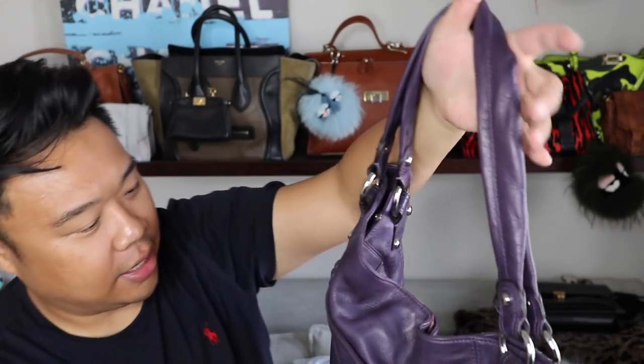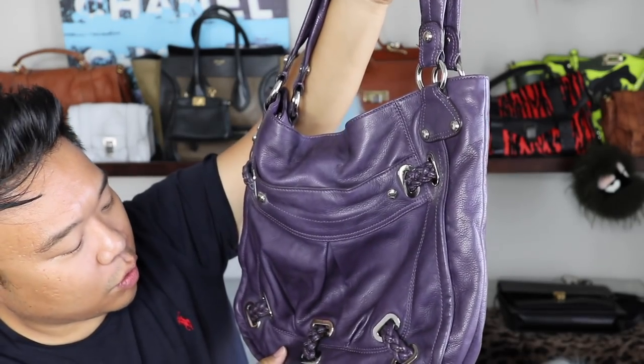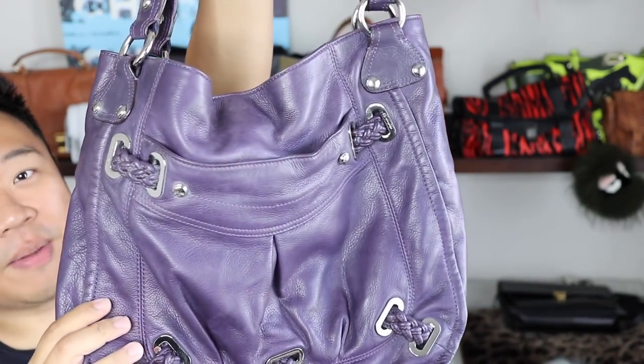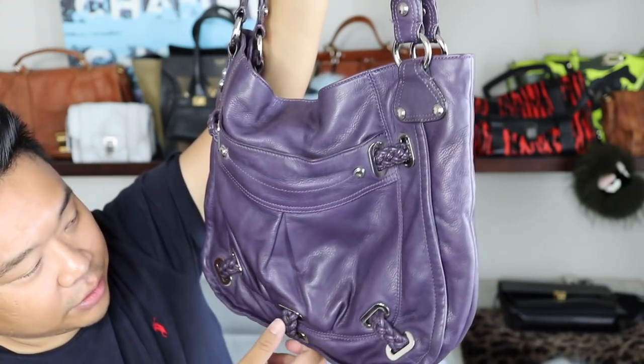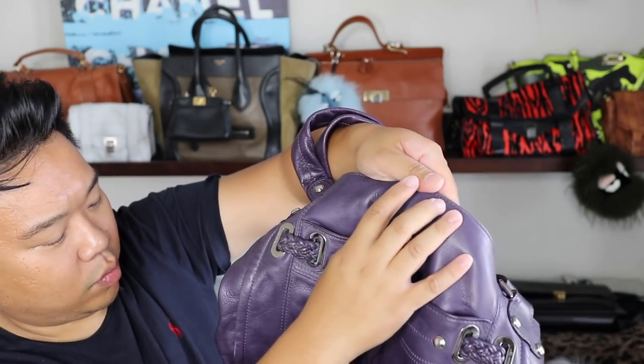Alright, up next, we got another Bumikowski. Now, this is like a dark purple. This one is so gorgeous. I love this detailing on it. I've never seen anything like that before. The silhouette kind of reminds me of the Chloe, I think it's called the Marcy satchel. I love this saddlebag kind of shape. And then there is a pocket on the back, of course, and there's a pocket on the front as well.